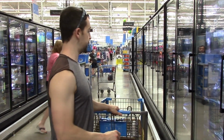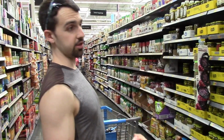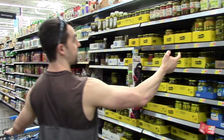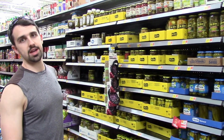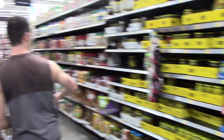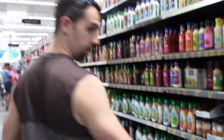So moving on. Alright, so we're in the condiments aisle. I actually don't need anything here. I just want to talk through a couple things you can include to make your foods taste better. Like, I like banana peppers for salads, or pickles for, let's say you're making a lean burger, like a 96.4 beef burger, something like that. It's a good topping. Coming down here. Croutons are great for salads, pretty low in calories.